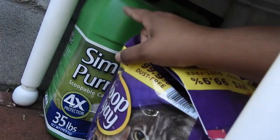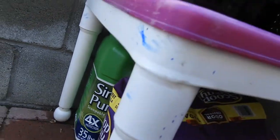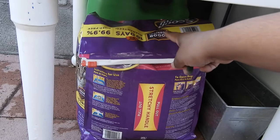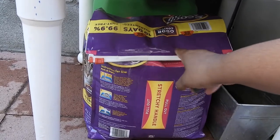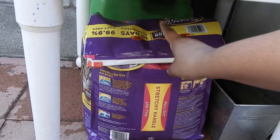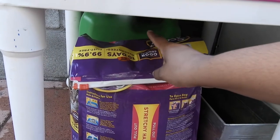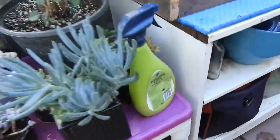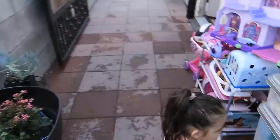So I got the Scoop Away and their brand. This one is 42 pounds and the other one is 35 pounds, and I got this one I think for $12 and the other one for $9.99 or $8.99. But I got cat litter also. That's going to last me three months, hopefully.